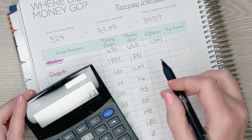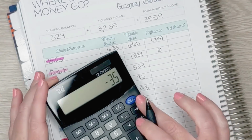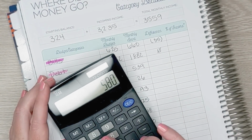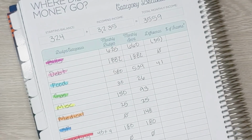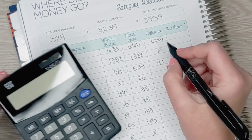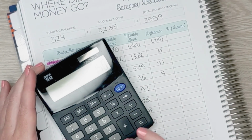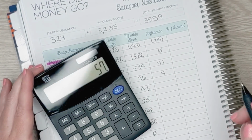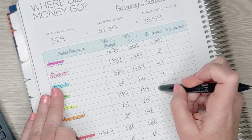Okay, and then for debt, the difference was 0. For food, we had $580. We only spent $539. So we have a positive difference of $41. Gas, we had $30. We only spent $26. So we had a positive difference of $4. Miscellaneous, we had $150. We only spent $93. So we have a positive difference of $57.